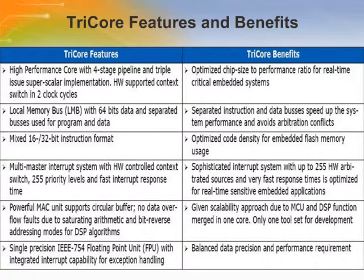This table gives features and benefits of device TC1161. The device has a high-performance core with 4-stage pipeline and triple-issue superscalar implementation. It also has a powerful MAC unit which supports a circular buffer, and it has a single precision floating point unit.